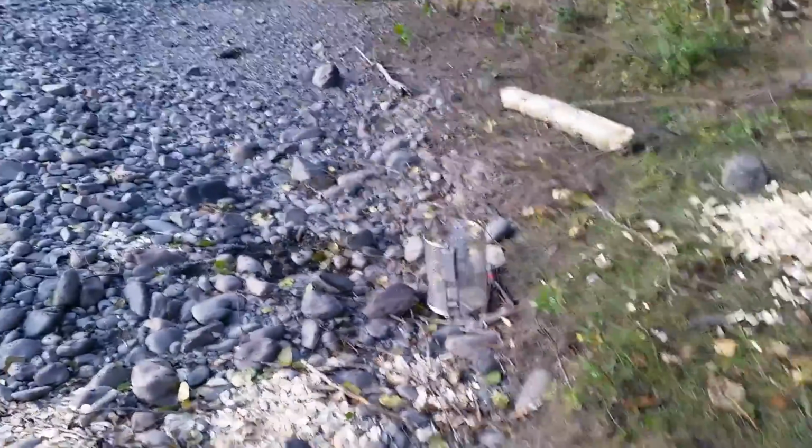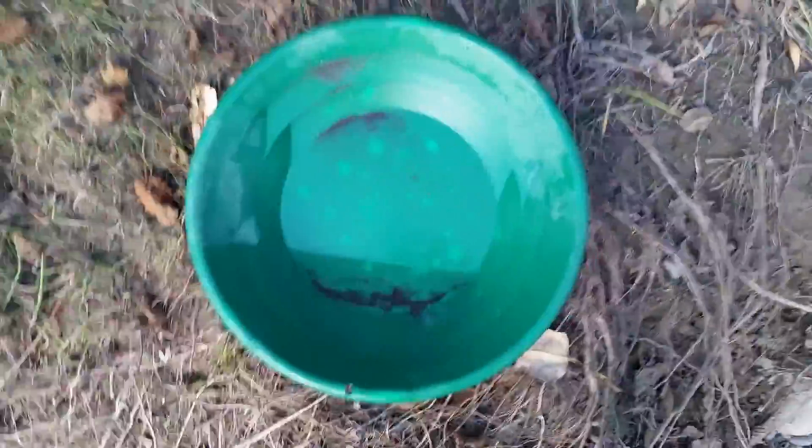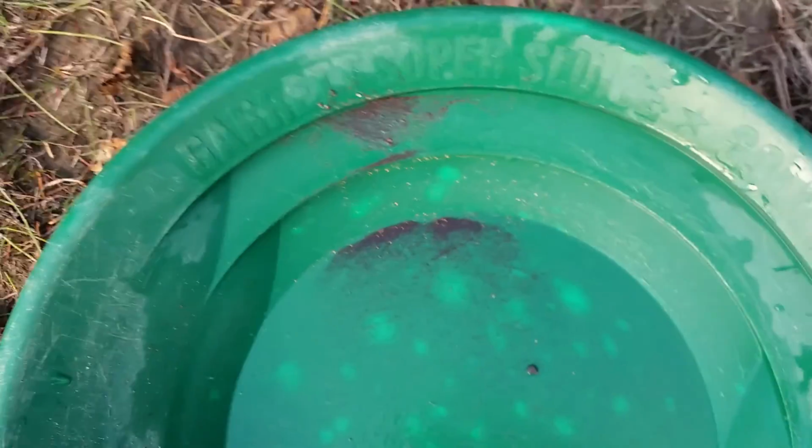There's the first pan. Not great, but pretty decent. It's about 60 pieces. Okay, so here's pan number 3 from right there. And there's a lot of flour gold. Several hundred pieces of tiny to medium-sized flour gold. And some of these are fairly meaty, actually. I could touch them and actually feel texture, so really encouraging.